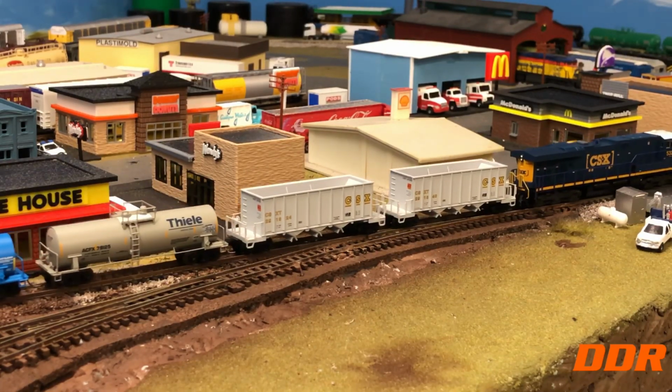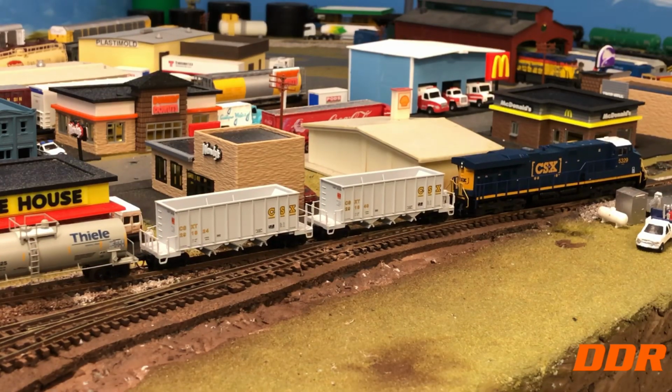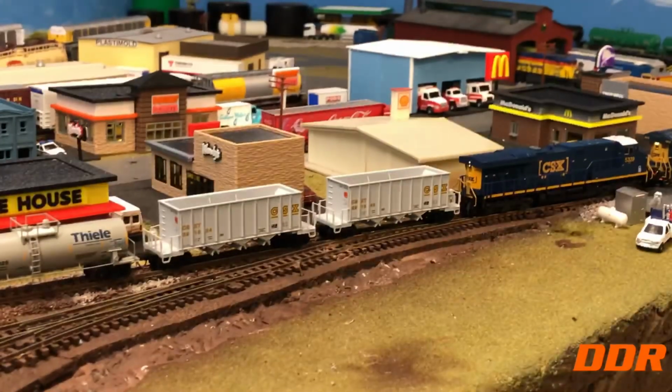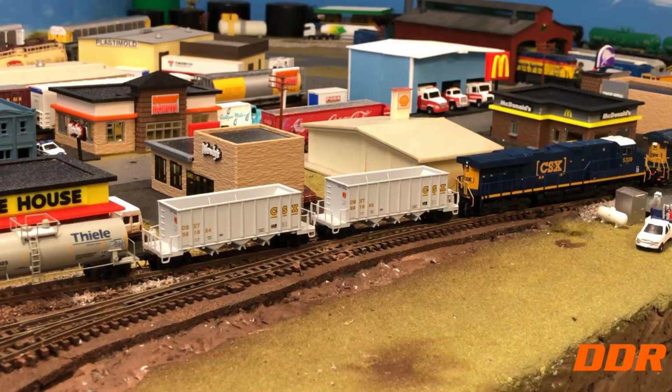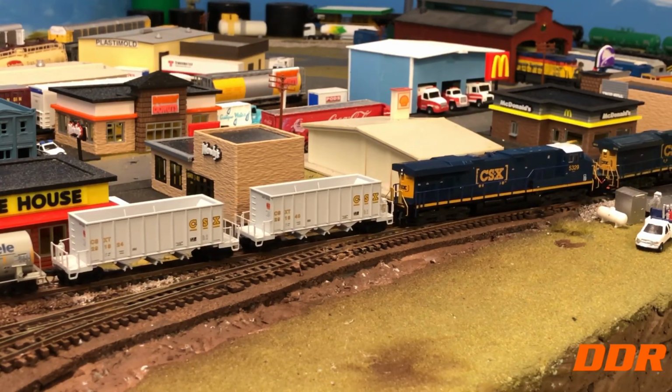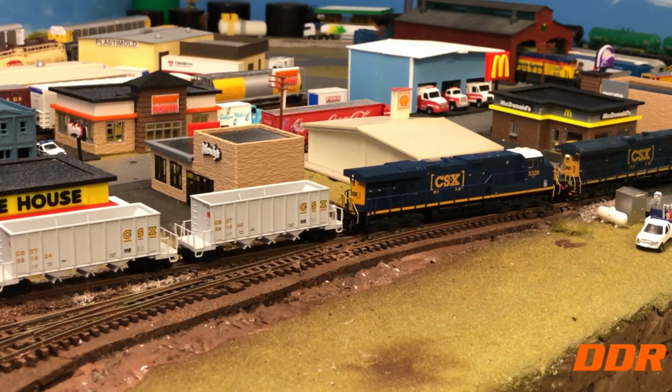Whoops, separating. That's what happens when I mess with the engines. Came apart on the curve. That's why I want to replace those couplers.